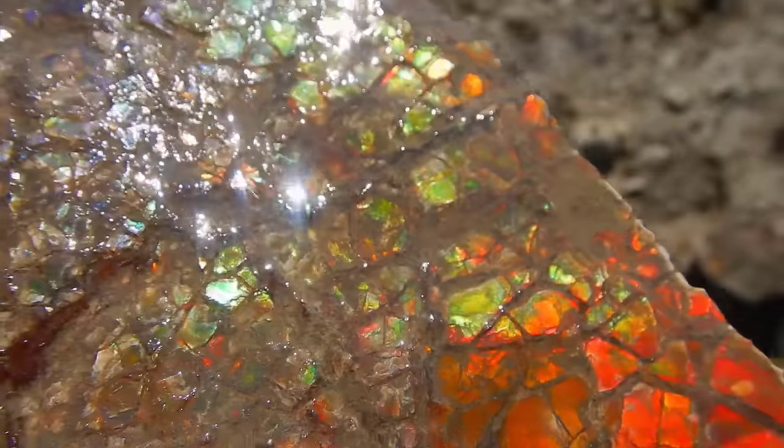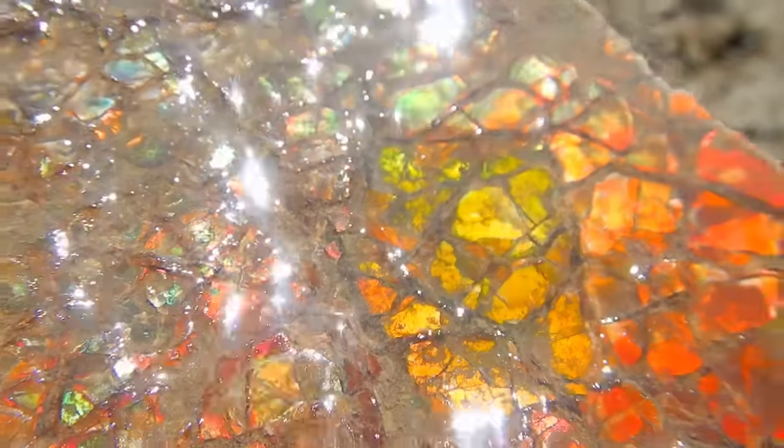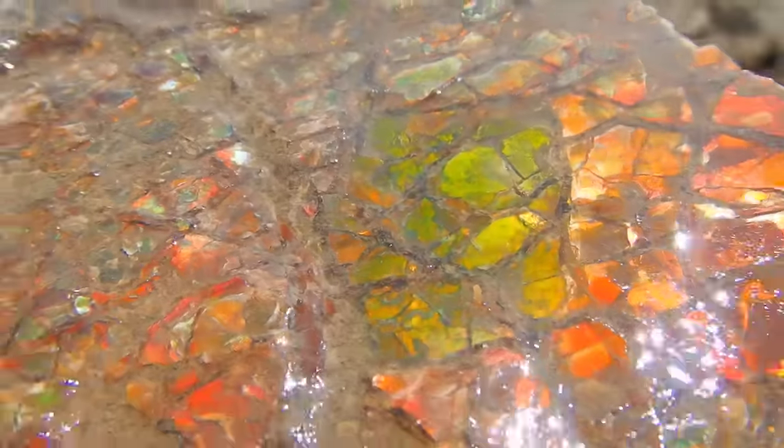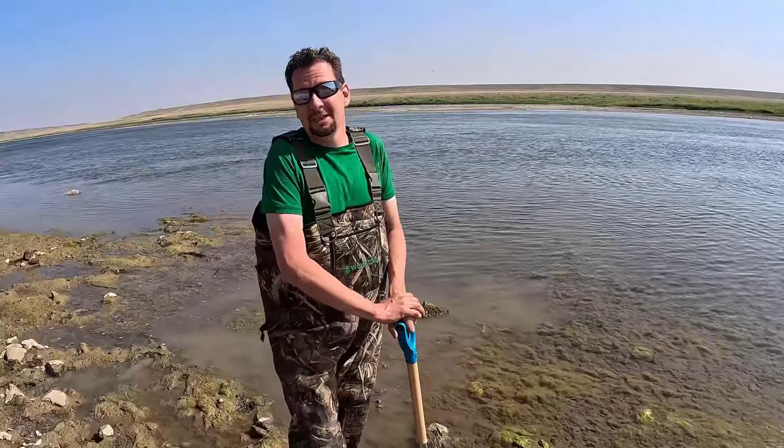And here's Chris's gooder. Beautiful colors. Reds, greens, purples, silvers, blues, everything you can imagine. Apparently the tricolor, the three different colors, is the most sought after here. The rarest color is the purples and blues. And the reason why is that when it forms, it's usually on the exterior part of the shell. So when it's exposed to Mother Nature, it's the first color to disappear.